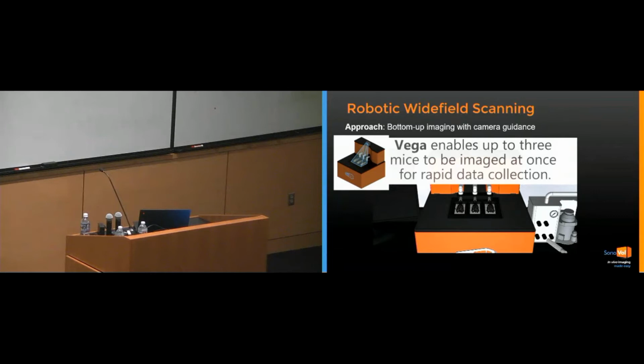Traditionally, scans are less than 1 minute per animal. And the nice thing is, since it's open, there's no box. Of course, with the optical component, there is a box. But in the Vega, there's no box. So once you're done with number one, you can put mouse number four down. So you can work really fast.